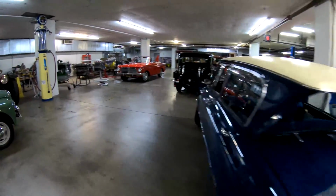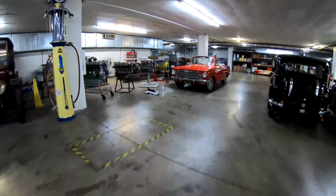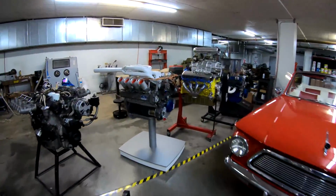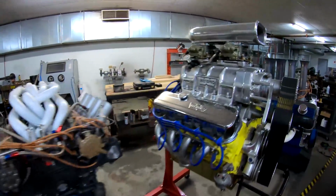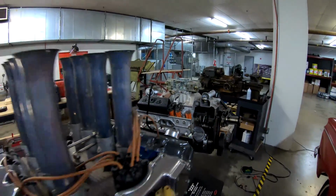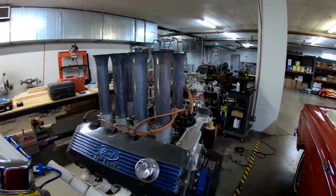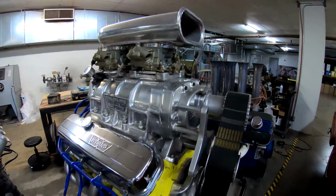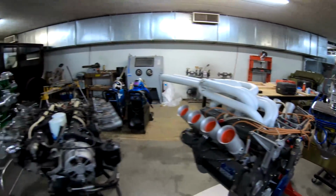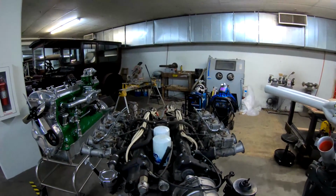No, let's go just look at engines real quick, because we've got engines for days. Look at these goddamn snakes. So here's the deal. What do you like better? You like a high plane? You want some stacks? You want a blower? You want some snakes? You just want to go flat? I mean, damn, look at all these things.